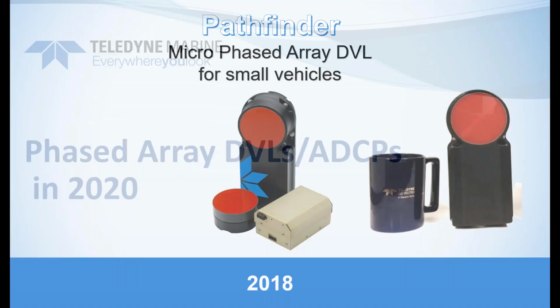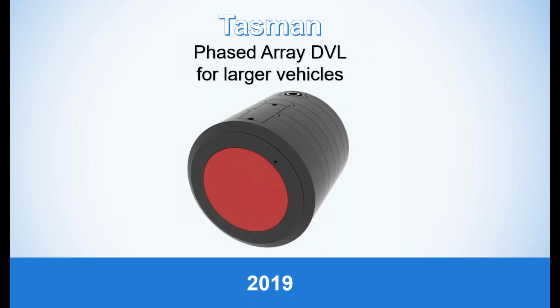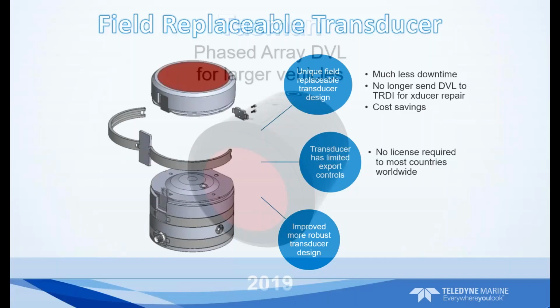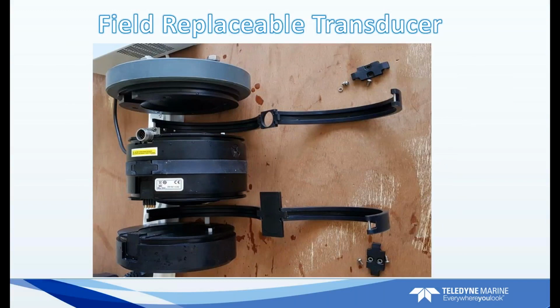Where are we in 2020? We've gone to very small phased arrays for small vehicles. There's the Pathfinder. You can see the size of the thing there relative to the coffee cup. We've also brought out a lower frequency series called the Tasman, another DVL. What's special about the Tasman is you can actually take the phased array off and make it field replaceable. And there's a disassembled system. So that's another flat face advantage. It makes it very convenient, as you can replace the transducer assembly without sending it back to the factory.